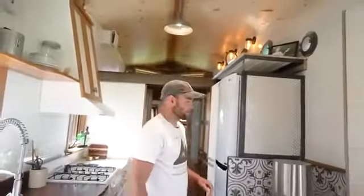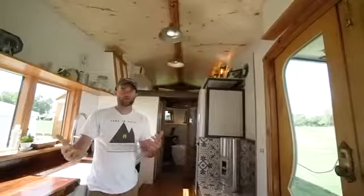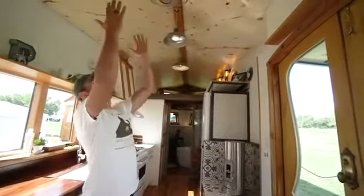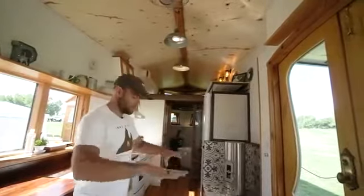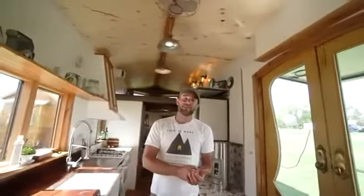Lighting in a tiny house is super important. And it's one of those other things people kind of have afterthoughts about. They can't picture what spaces are going to need light the most. When you come in, you need a general light. And then you start breaking it down into task lighting.